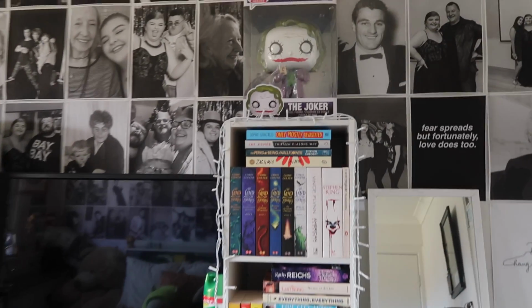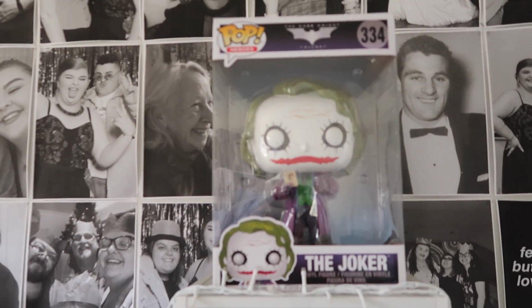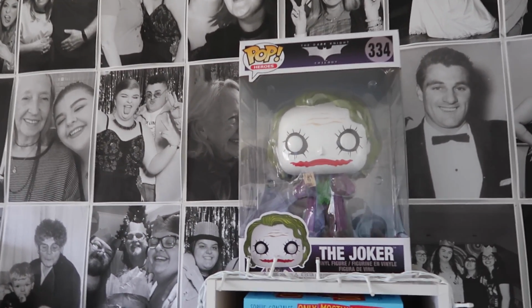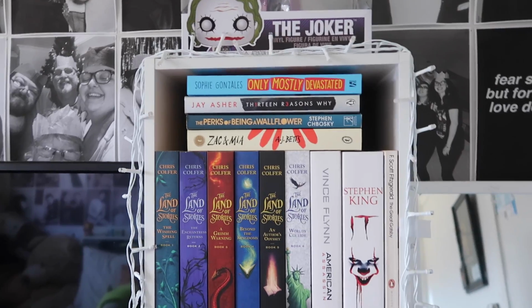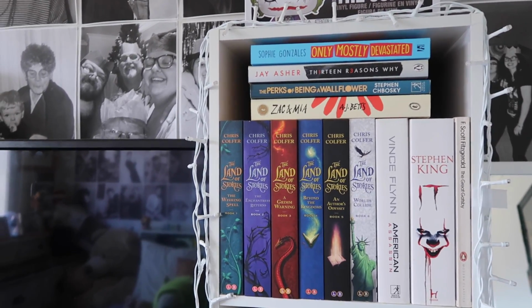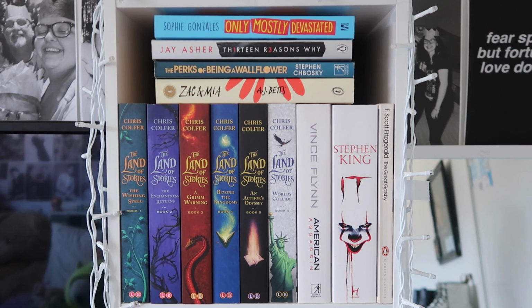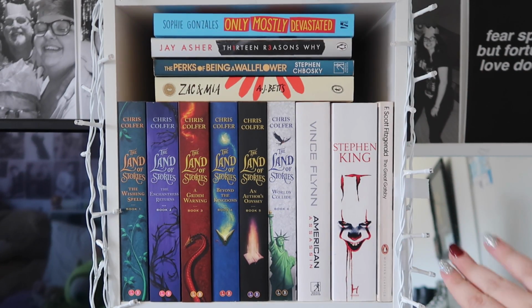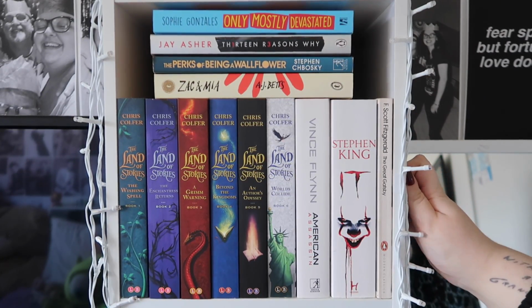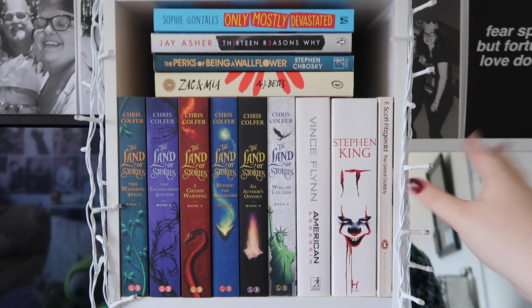I'm going to start with this side over here. So up here we have the Joker pop vinyl. This is Heath Ledger's Joker, and obviously he's my favorite person ever, so he's just sitting there. Now with this cube, everything is books. If you haven't realized already, I think pretty much all of it is books. I'm just so excited to actually show you my books because this is my pride and joy now, let's be honest. So this is the first cube I have. If you see tape over here, I'm just trying to tape down the lights, so if they're coming off, I apologize.